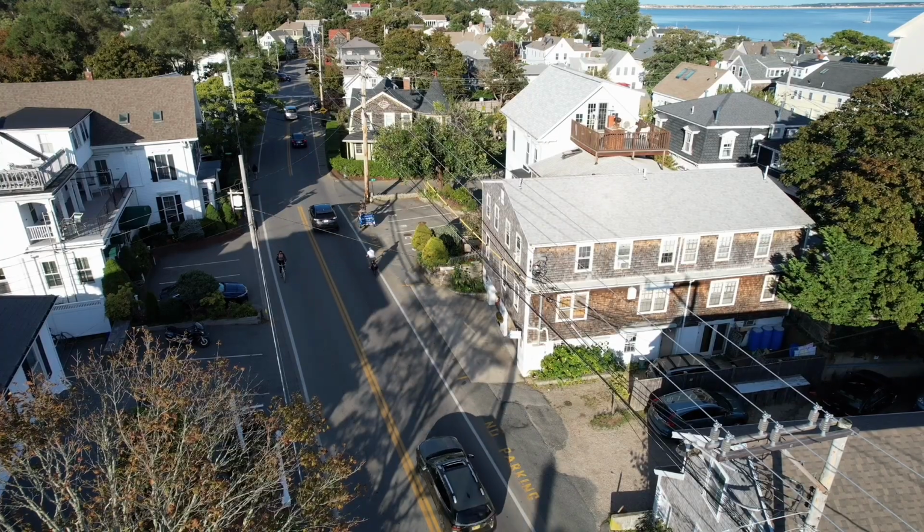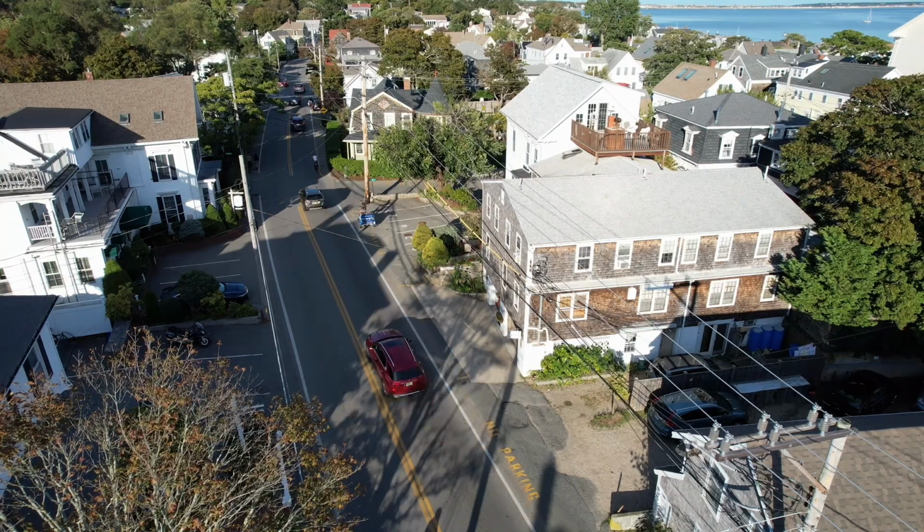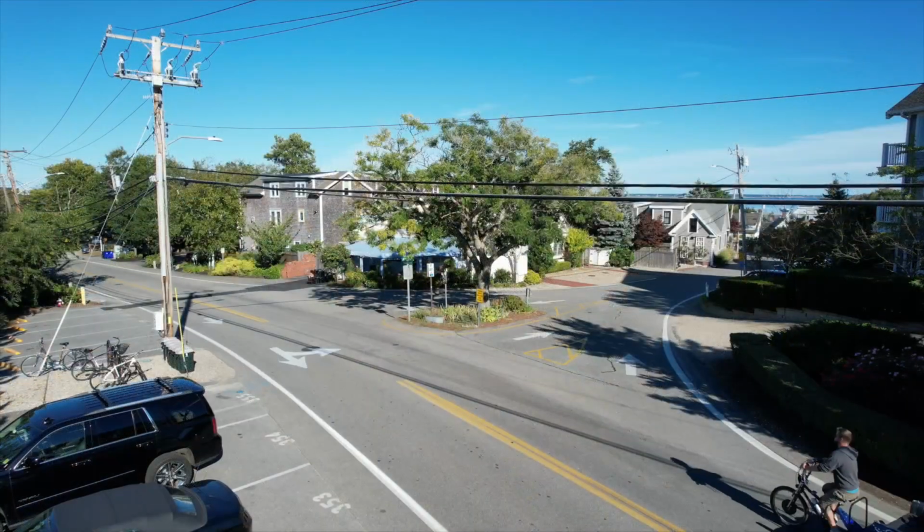Remember the flow that I talked about on Commercial Street, where everything just kind of needs to flow together? This is super important on Bradford Street. You're considered a slow-moving vehicle in Provincetown. Not only is it required, but it's also very easy to pull over for cars on Bradford Street.